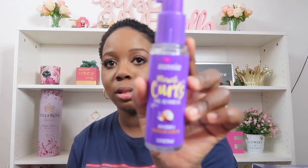And I got these Miracle Curls. I never used any curl defining oil before, so I got some oil, just to make it a little bit more shiny. I'm kind of really feeling it now.